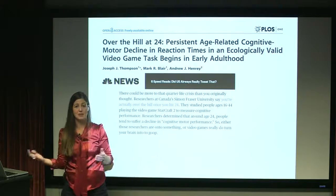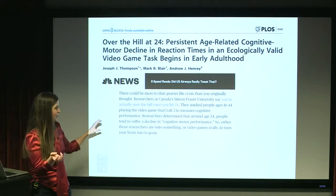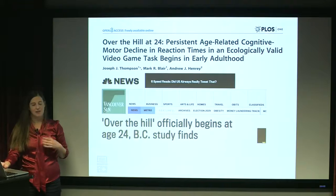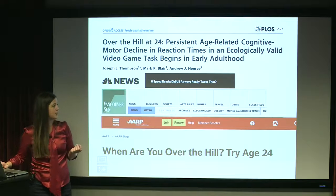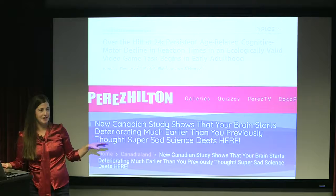We were saying that older players tend to slow down. And your brain's already goop. So I'm not really sure what the point is that they were trying to make there. But we got attention from NBC, from the Vancouver Sun, from the AARP. And something that my friends back home are really proud of is we got attention from Perez Hilton, the celebrity gossip columnist.